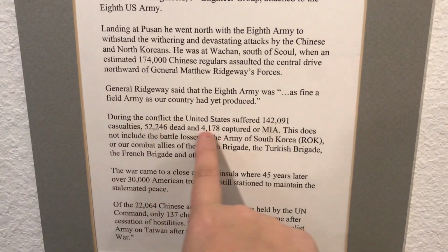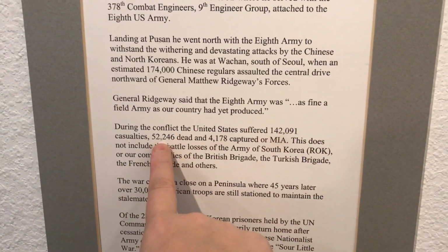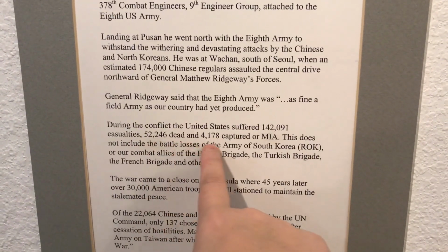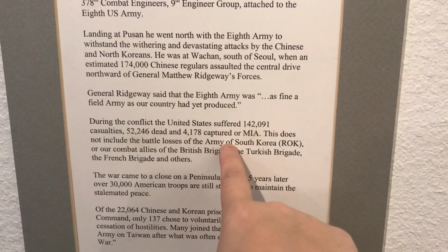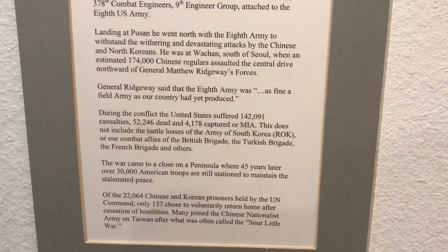Now, as we move to the back of the room here, you can see there is a wall of names once again, and this is all of the people who lost their lives in the Korean War. So this was a very hard time for America. Just time after time after time, things like this were happening. You can see here it says during this conflict they suffered 142,091 casualties, 52,246 dead, and 4,178 captured or MIA. This is not including everyone, of course, in these other brigades. This was just the United States suffering.